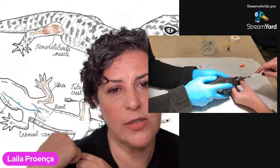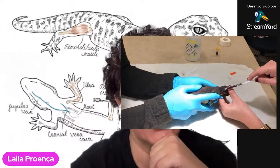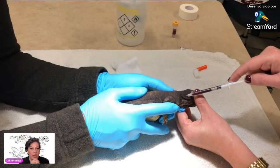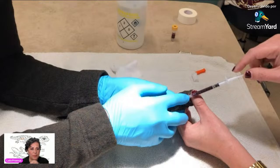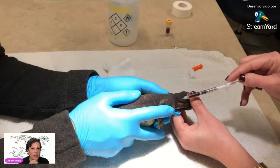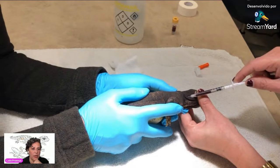Depending on the lizard, it's kind of superficial, and that is a blind stick, okay? That's what I'm showing you right there. You go aiming for that shoulder. You're stretching the neck, the head is kind of facing down, and you can collect large amounts from that. In this patient, because the skin is so pigmented, transillumination becomes a little hard, right? But if you have a gecko, then it becomes way easier, okay?